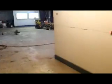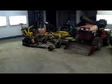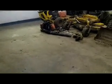Yeah. Lawnmowers everywhere. Kind of dark in there, but there's two more walk-behinds, another rider. Sort of sharing shop floor space here with a buddy of mine. He needs a place to store his stuff right now. So, we're kind of clustered in here a little bit, but we make do. I'll take you back into the mixing room.